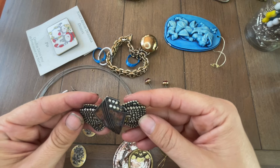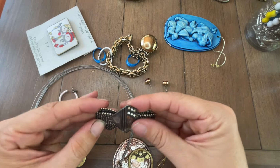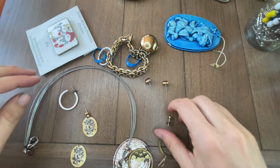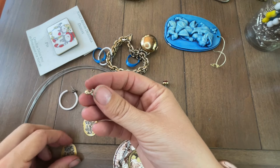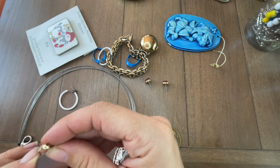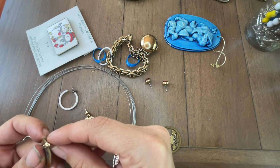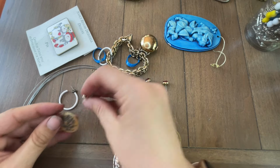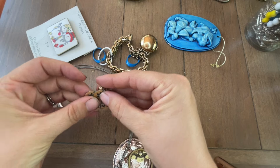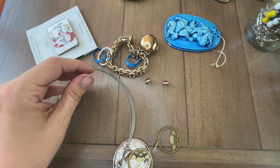This is a brooch. It's missing a rhinestone. I'm gonna put this into craft. Somebody can just stick a rhinestone in there. These are cool. They just need a quick repair. Reed and Barton. I think I'm gonna put these into craft. They're really pretty, but someone else can fix them. And they have some wear.